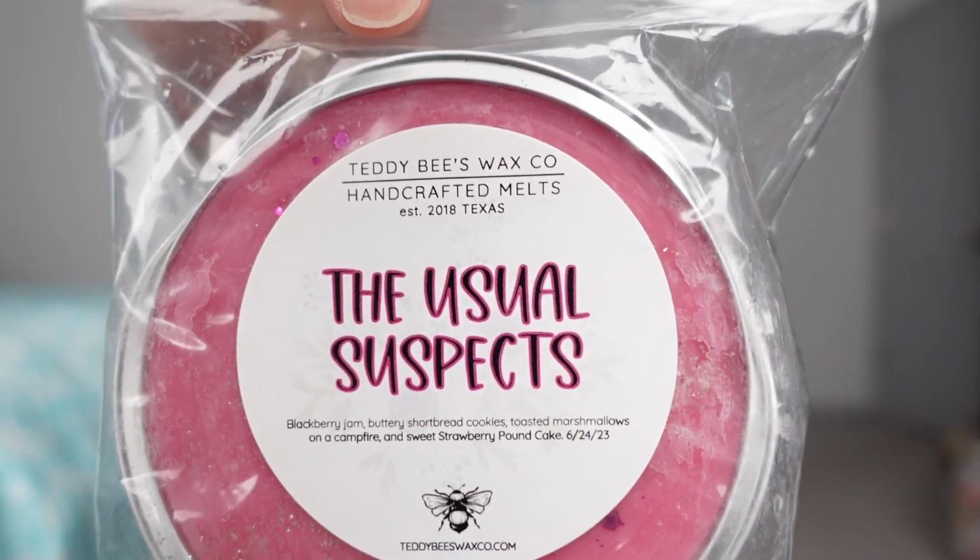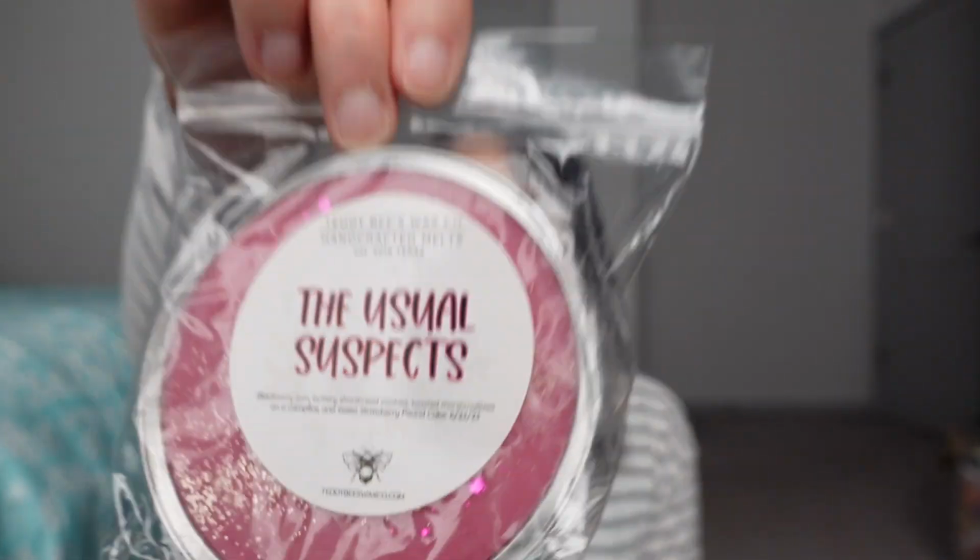Then we have the usual suspects. This is blackberry jam, buttery shortbread cookies, toasted marshmallows on a campfire, and sweet strawberry pound cake. Have not warmed this at all, but I think I got this in an RTS because I'd heard a lot of good things about this one as well, and hadn't ordered it in the pre-order. Oh, that smells good. Oh, they're so good. Her blends are just beautiful. I do like cashmere. I do like these cozy bedroom scents, so it just kind of suits it perfectly.